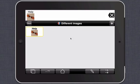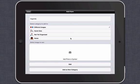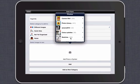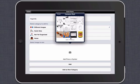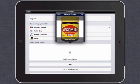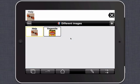I'm going to do the same thing that I just did. I'm going to go into Edit, I'm going to plus it, add it, I'm going to type in the word Vegemite. We're going fast on this, I hope you're keeping up. I'm going to add a photo or a symbol. This time, instead of taking a picture like I did last time, I'm going to choose the middle button, which is to choose a picture, and there in my camera roll is my Vegemite. There it is. And I'm going to use that, and I'm going to add it, and now done.